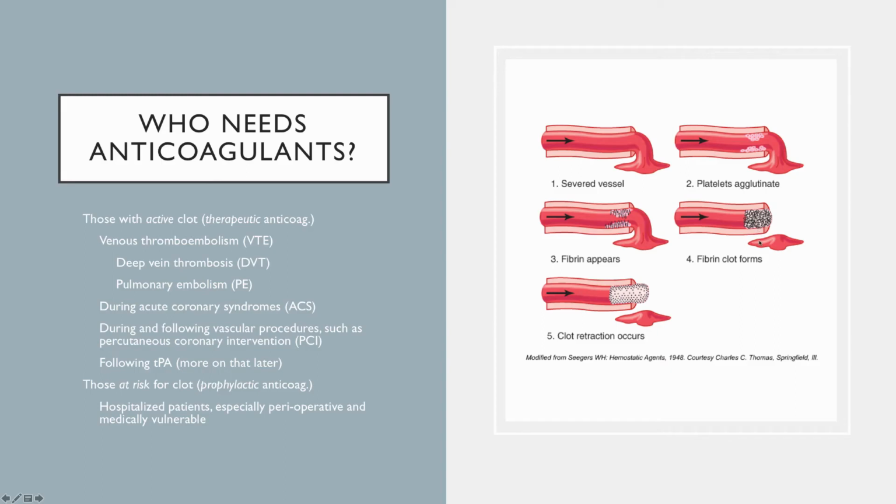They're useful during acute coronary syndromes. They're useful during and after vascular procedures. During surgery, like open heart surgery, we use anticoagulants, and then we use them following TPA after we dissolve clots. They're useful as well.